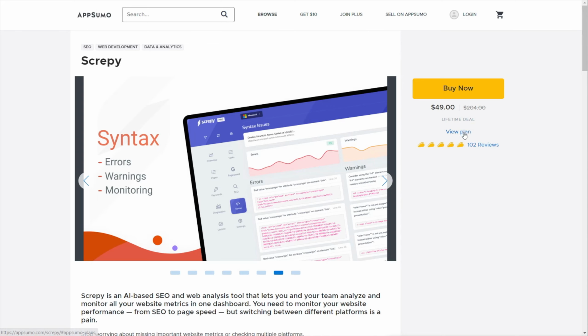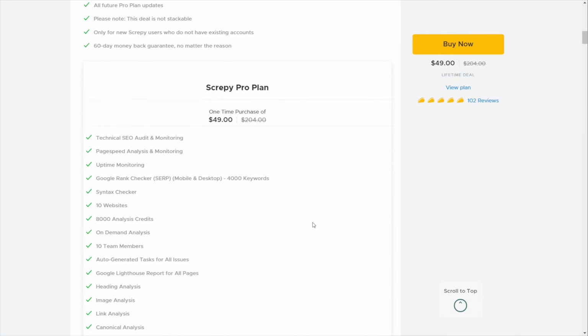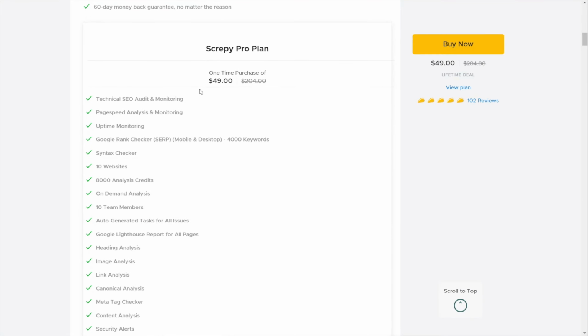Okay, so let's take a look at the plan. What you're currently getting is $49 and this gives you lifetime access to this particular set of options. So you've got your audit for your SEO, your page speed analysis and monitoring, uptime monitoring, Google rank check-in for your SERPs on mobile and desktop. This is limited to 4,000 keywords and it's worth noting that if you were looking at mobile and desktop, that would count as 2 keyword credits, I believe. So you need to be aware of these kinds of things.